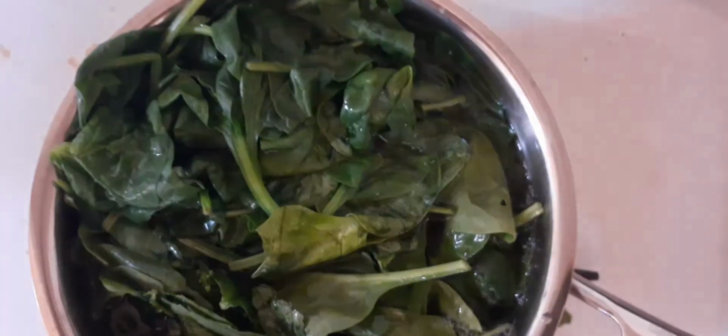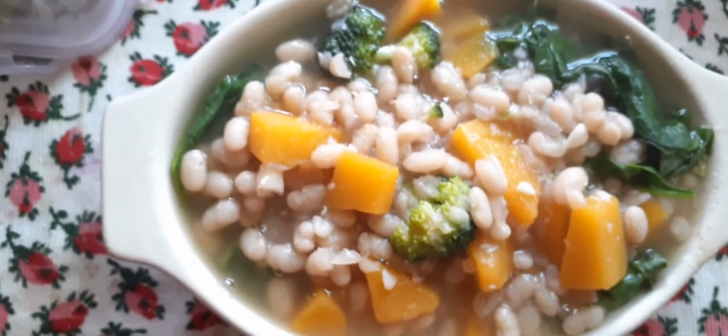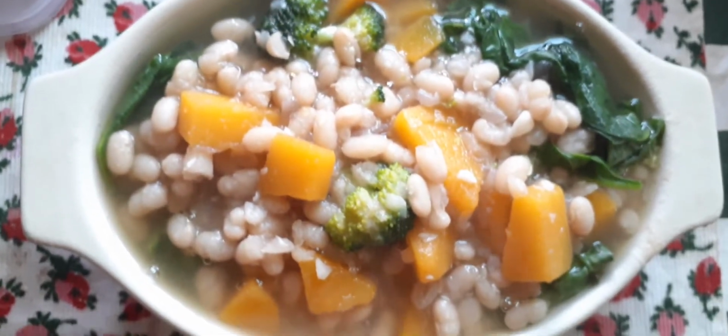Okay, yan, ready to serve. Wow guys, ang sarap niya. Ito, ready na yung atin vegan protein 3-in-1.